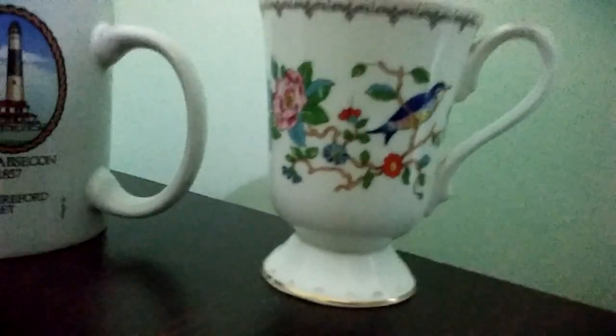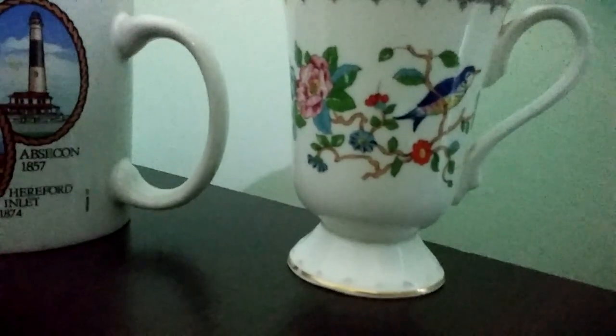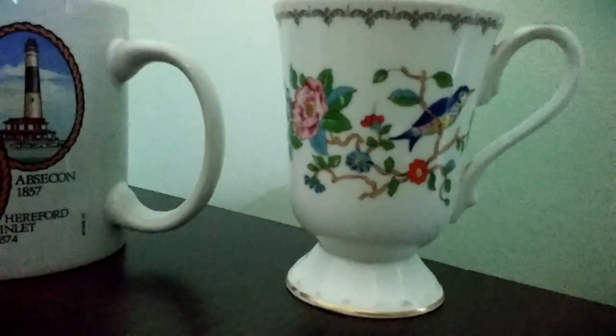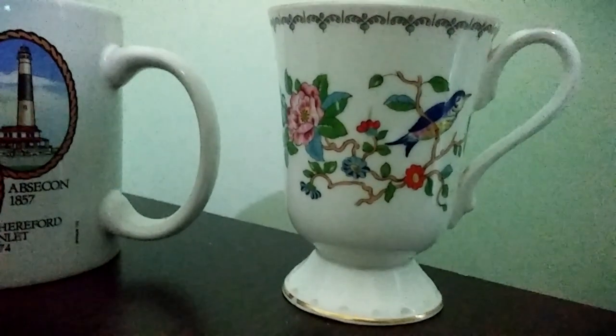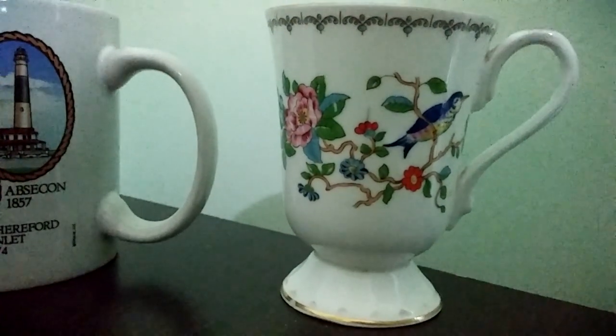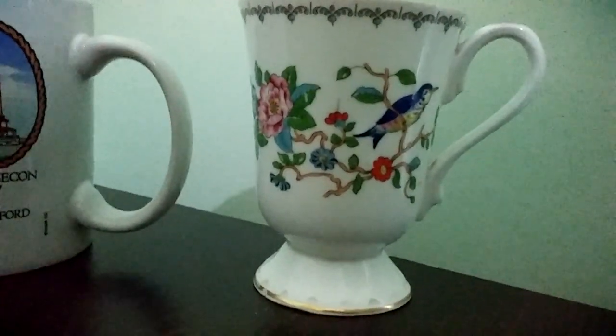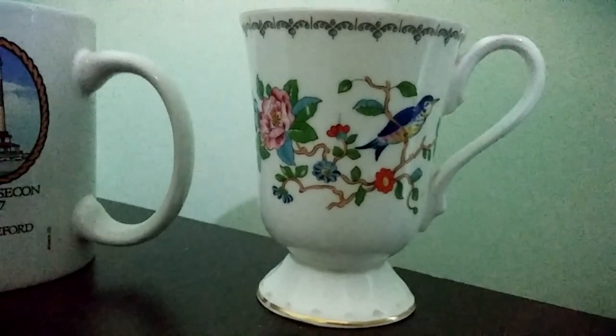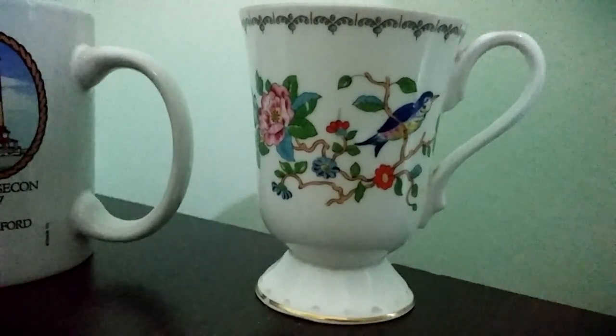This first little bone china teacup has birds on it, and I love birds. And it has gold around the edges. It's an older cup, but it was made in England. And I also look for things that are made in unusual places. I love things from England, love things from Canada. And yeah, I found some really neat things at my thrift store.